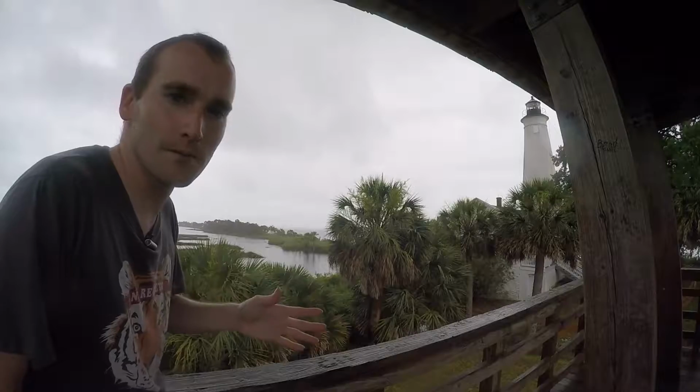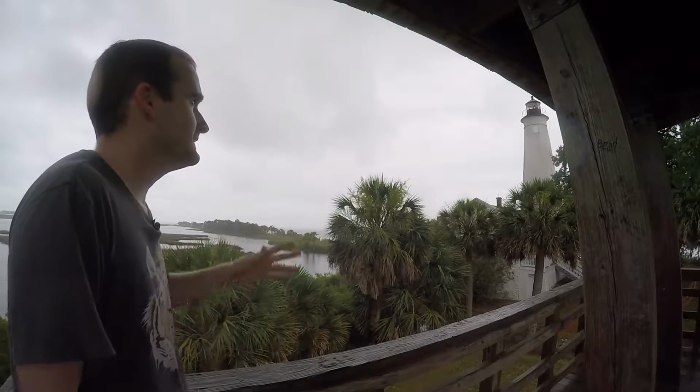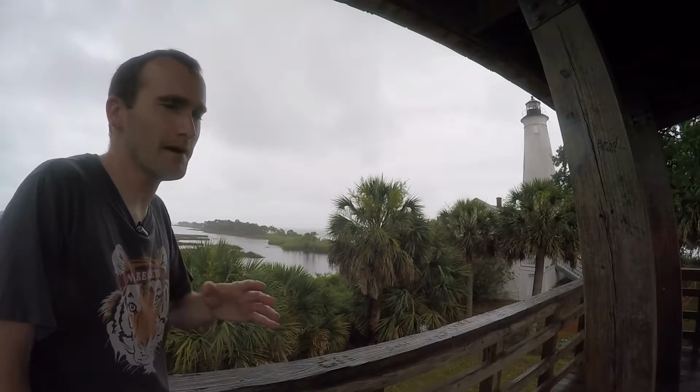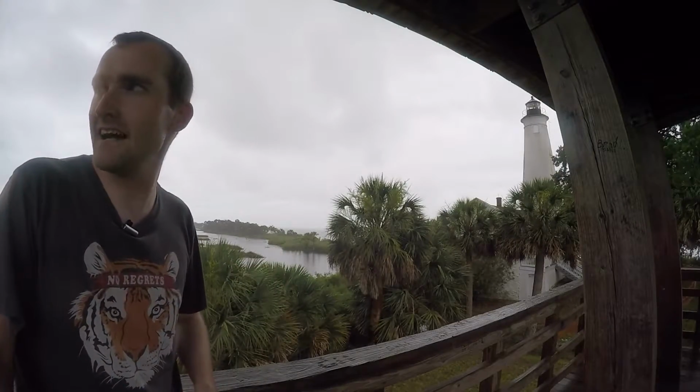So again, just a little bit of perspective here. Starting to get some light showers now here at the St. Mark's Lighthouse along the Gulf Coast of Florida, probably about 30 to 40 miles, maybe a little more, south of the Tallahassee area.